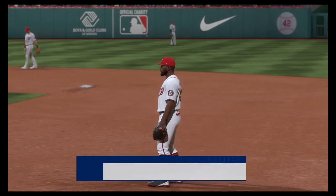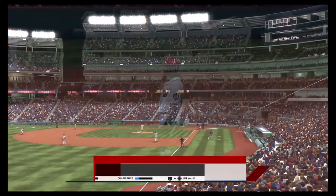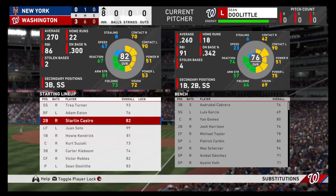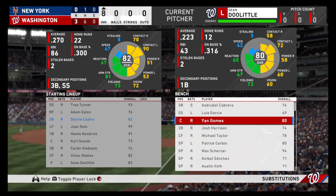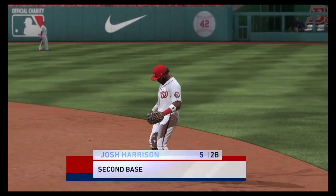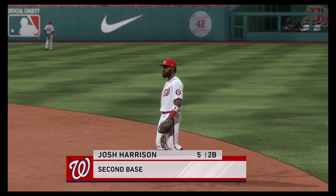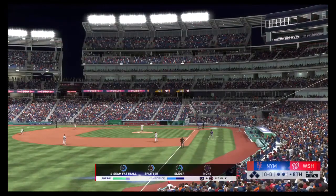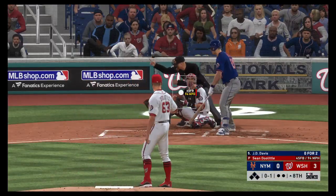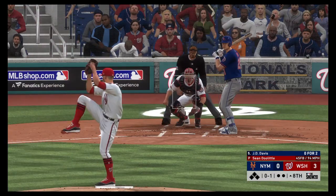Howie Kendrick is going to come on as a defensive replacement now as he takes over at first base. Josh Harrison is also into the ballgame now as he takes over at second. First pitch coming. Here it is. Good fastball as he gets the swing and a miss.